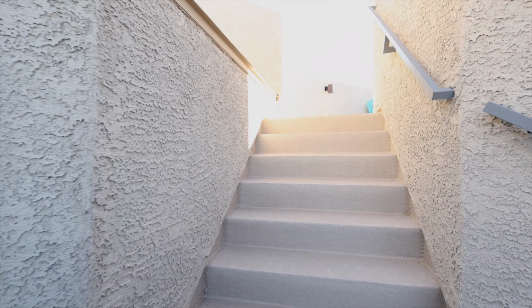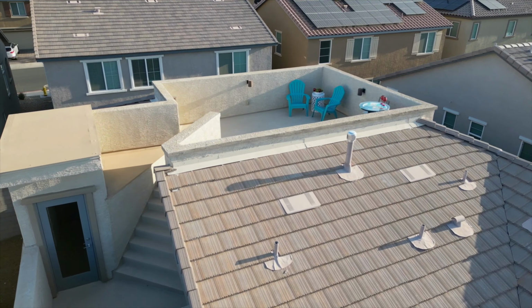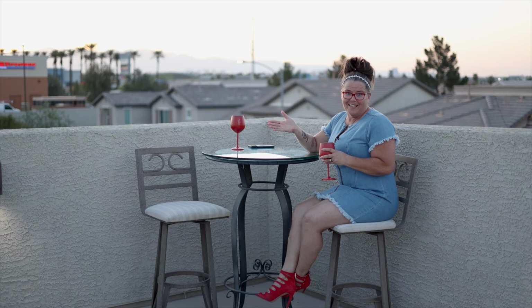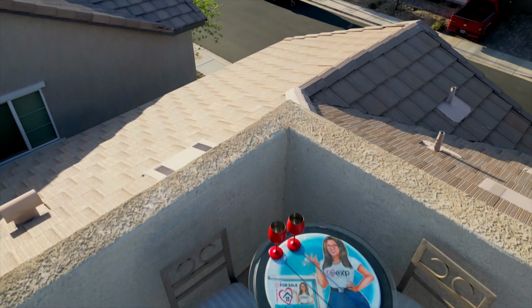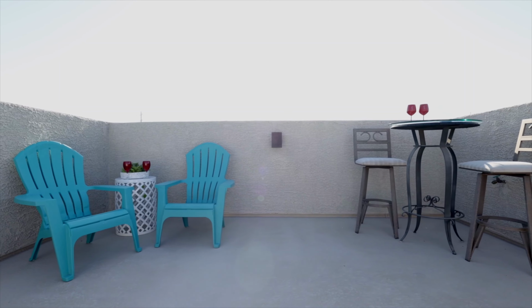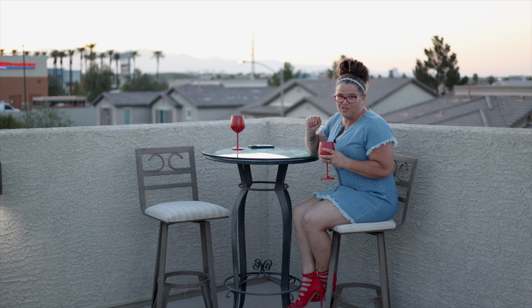Up the stairs, you will find my favorite part of the house. Now you know why this is my favorite part of the home? I mean, look at this. Can you imagine being out here at night, having a nice glass of wine, sitting up here in the morning, having your coffee with these gorgeous views? I mean, you have the strip view, you have mountain views.